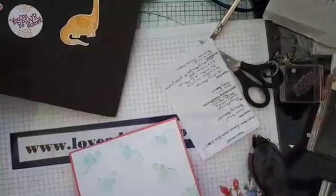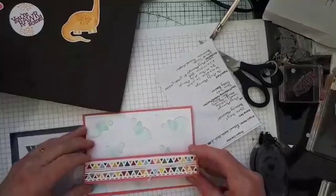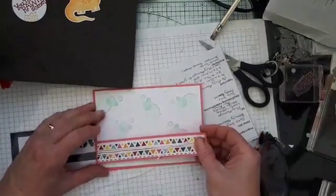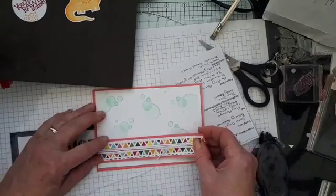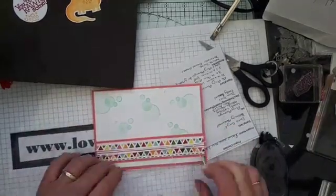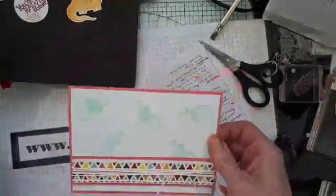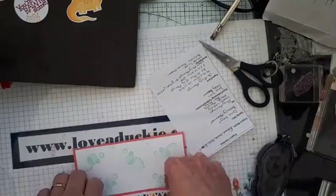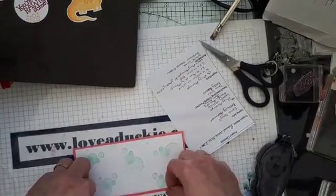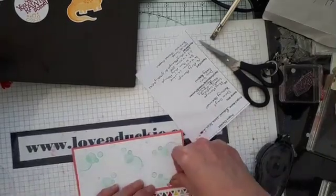and stick this into place on here. There we go. Might need to bring that down just a smidge actually. We're going to get our dinosaurs to fit.